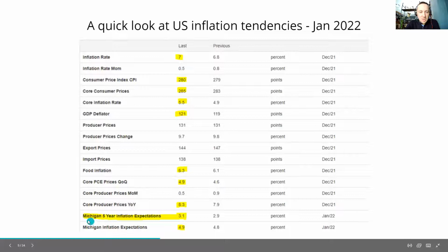And just pay attention to this one here. The Michigan 5-year inflation expectations are 3.1. This is way higher than the Fed would want it to be, and it's higher than previous as well. So I think this shows the risk of inflation expectations basically grinding higher and staying higher for a longer period of time. It's a big risk for the Fed, and they would definitely not want that to happen.